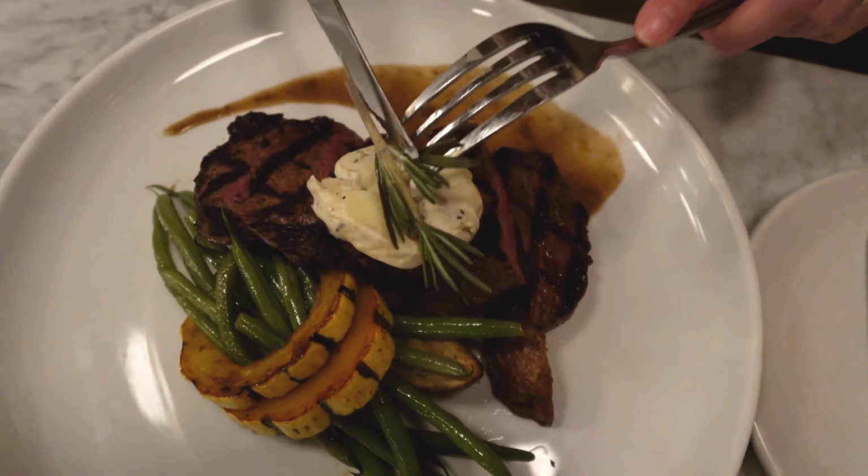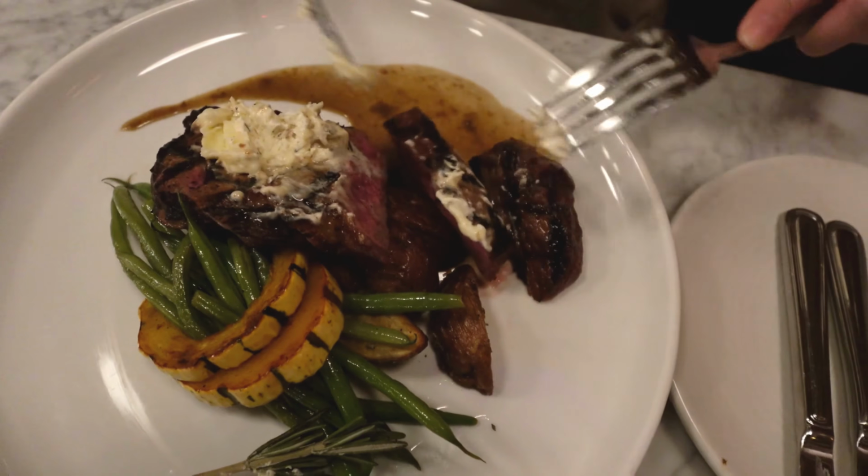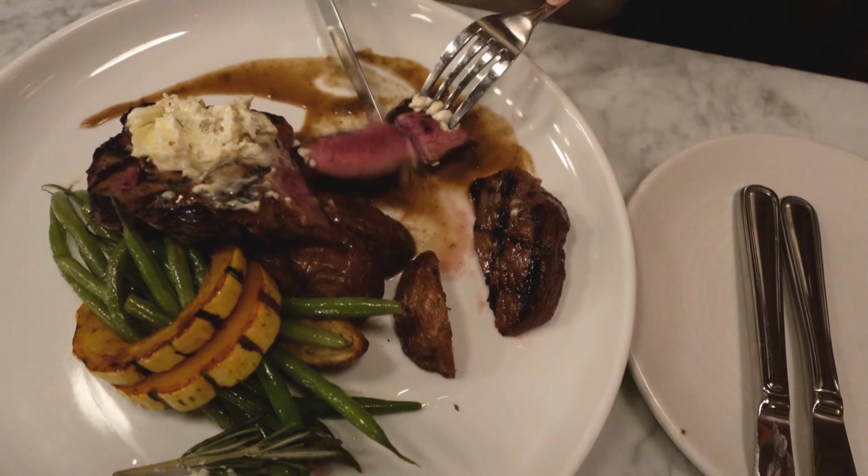Whoa, the steak is here. Look at this splash of butter. Like, whoa, this is fancy. Wow. This NUE strip is very tender, and it has a very nice char flavor. Let me try the potatoes. Crispy, and a little bit of salty on the outer side.